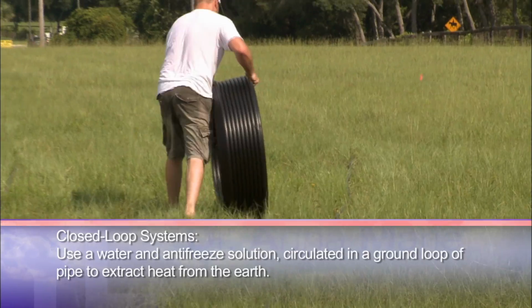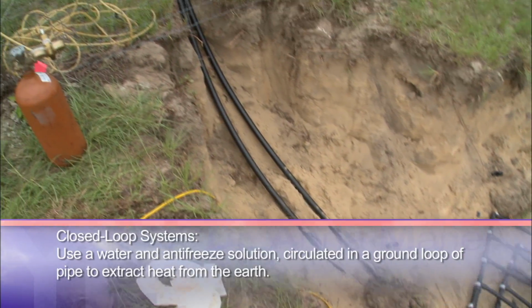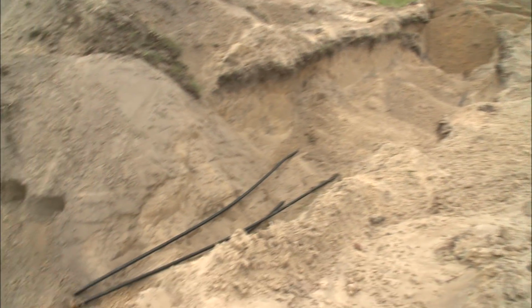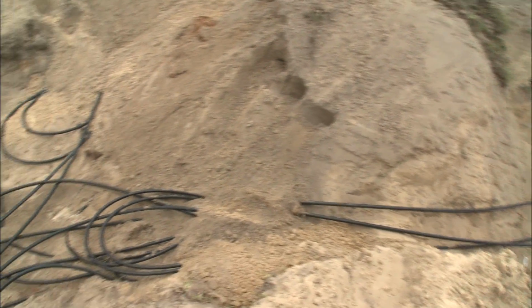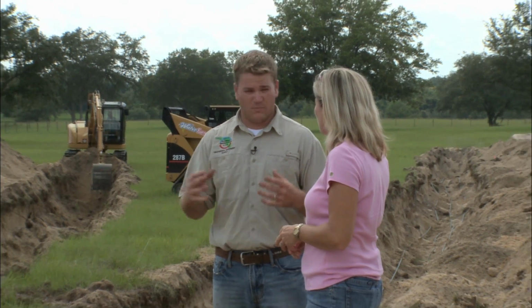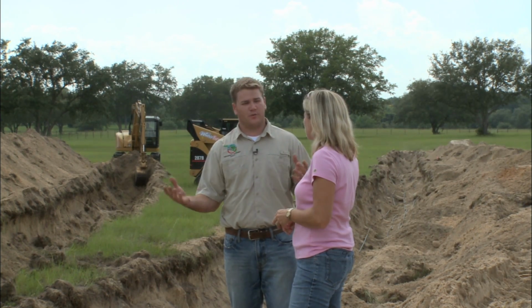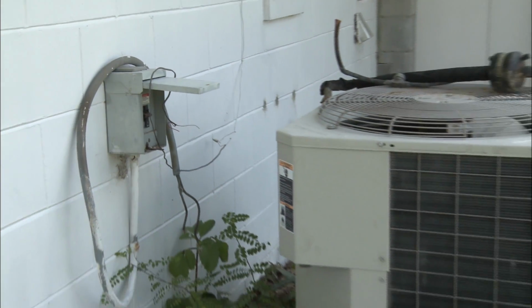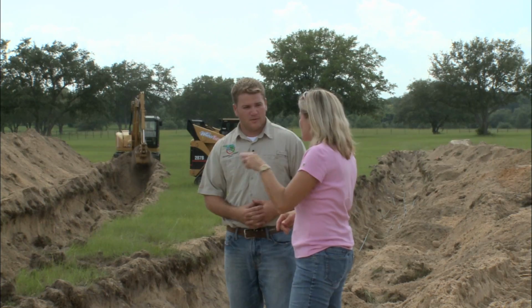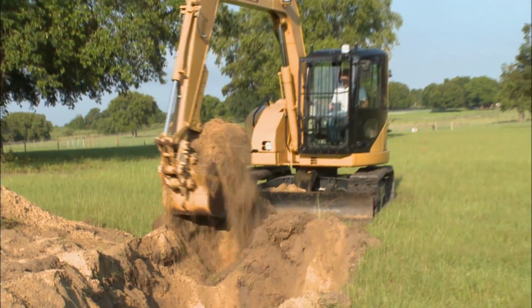Closed looping has been around probably since about 1980, and these are very, very efficient systems, using the Earth's ground temperature, which in this area here at Terra Verde is 72 degrees. Well, 72 degrees is much easier and better to cool a house with than 95 and 100 degree outdoor air, like a conventional air source with the outside unit. And you're saying 72 degrees down how many feet? Anything below 3 feet, 3 to 4 feet underneath, will stay 72 degrees year round.